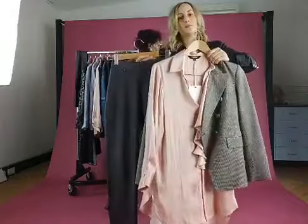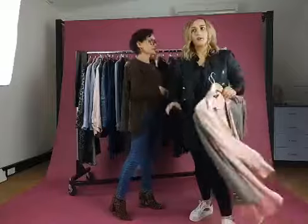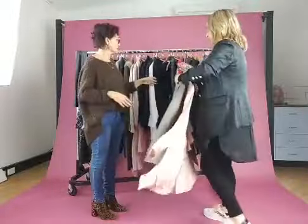Really beautiful. I love the open neckline of a shirt under. Oh, like open. That's why you love it. You're wearing it. That's why I love it.